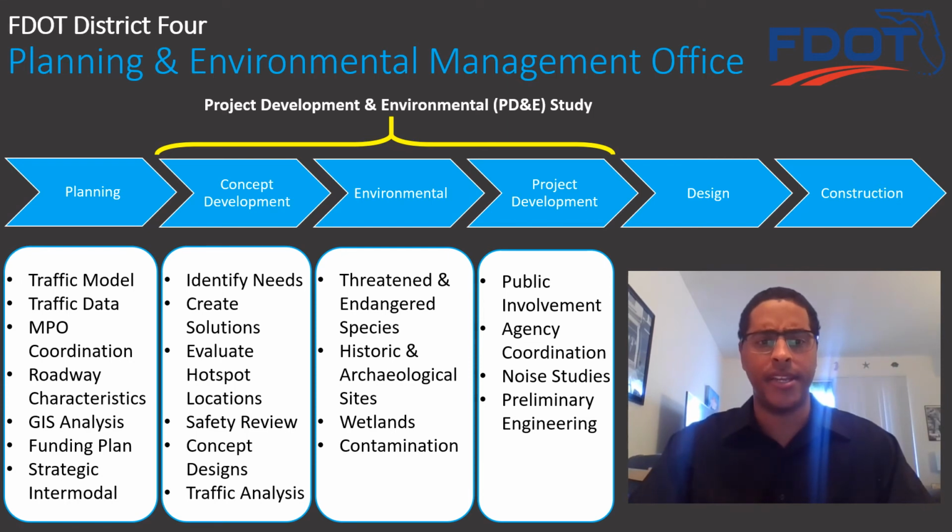All of these phases work together to develop a final report that the design team uses to develop the construction plans. And then the construction section can use those to build the actual roadways that we use and drive on every day.